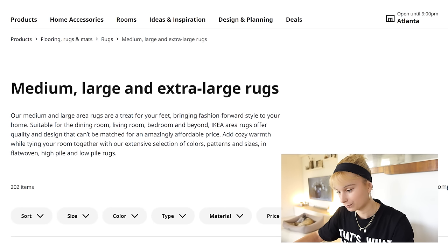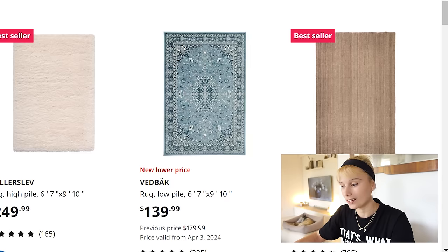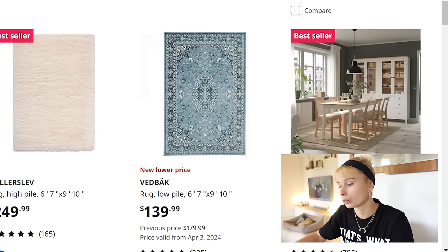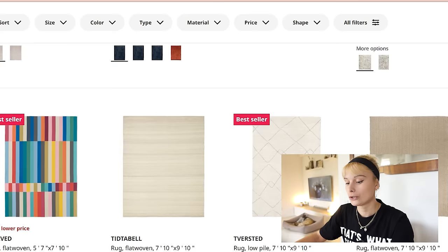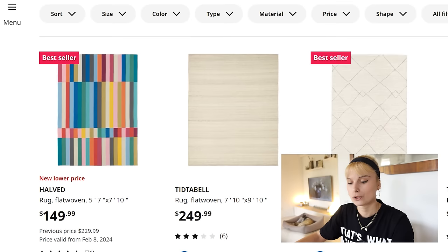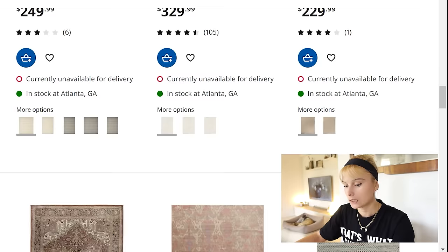So let's see. I have a favorite rug at IKEA, and that is the Lohals rug. This is my go-to rug when designing any space. Like, this is such a neutral rug. I love it. However, we use the Lohals in our living room IKEA design, so I'll try to think of something else. Oh, this is a nice rug, and it's not that pricey. I like this one. Let's see what else.